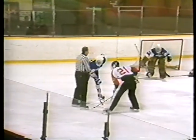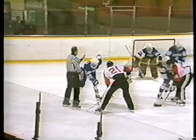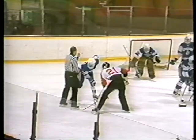In the first period, no score. Stoneham skating for their 8th victory of the year against 4 losses, and this would be quite an upset against the Tanners on their home rink. On the face-off to the left of O'Connell, that's number 21. To your back, you can see him, Kevin Johnstone.